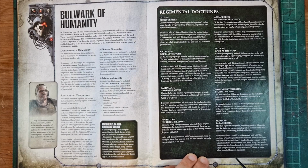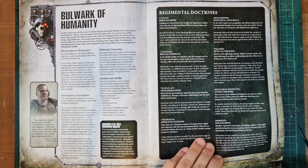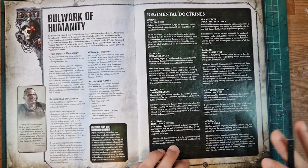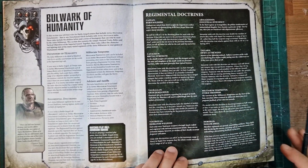Yeah, and I think also Overwatch in this edition was for free. You could do it as many times as possible, but only against charges. The thing where you could do it in the shooting phase, in the movement phase, didn't exist.